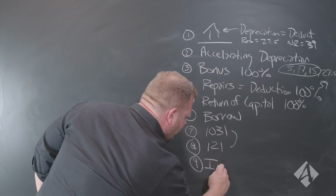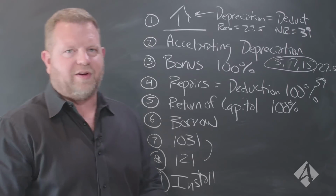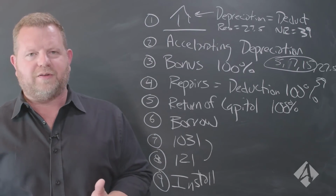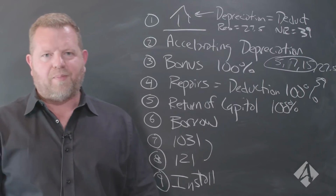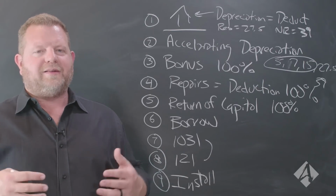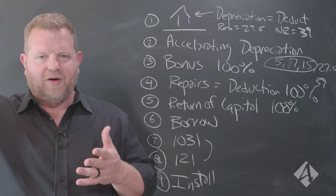Number 9, how about an installment method? When I have real estate, there's a code provision, I think it's 453, that says I can spread it out over multiple years. So I can sell a property, and instead of having all that gain hit me, I could say, you know what, pay me over the next 10 years. And you could spread the tax hit over 10 years.